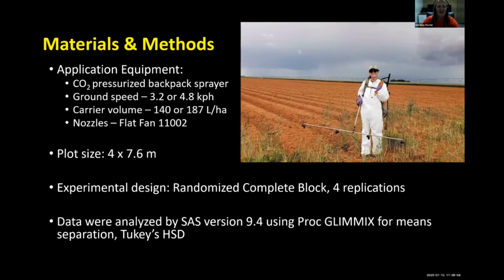For our materials and methods, all herbicide applications were made using a CO2 pressurized backpack sprayer at a ground speed of either 3.2 or 4.8 kilometers per hour, a carrier volume of 140 or 187 liters per hectare using flat fan 11002 nozzles.